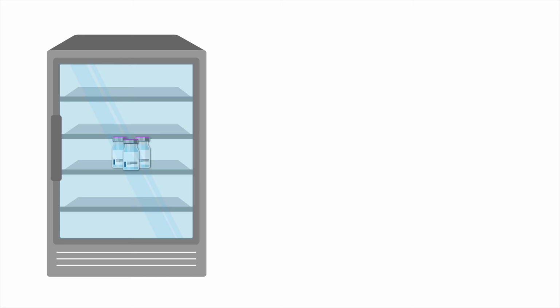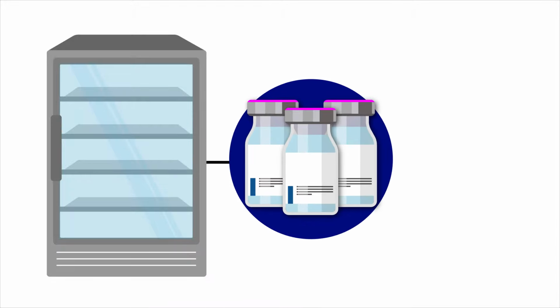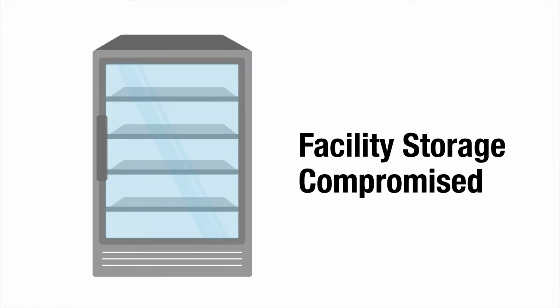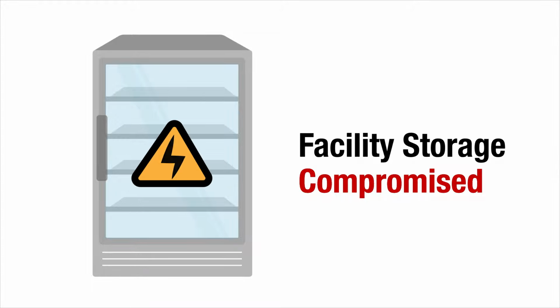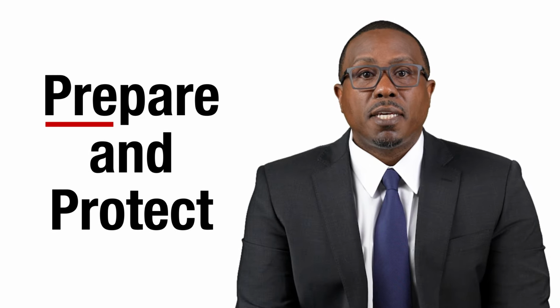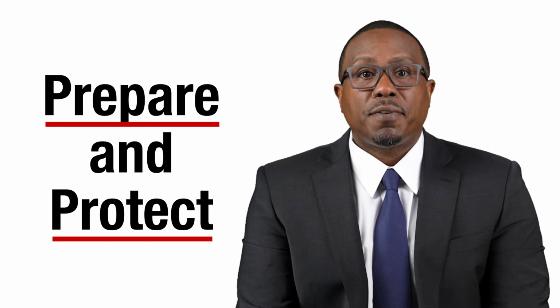To get started, emergency transport refers to the need to relocate refrigerated or frozen vaccines to protect them when a facility's ability to store them is compromised. This could happen because of a problem with equipment, a power outage, or a natural disaster. No one can predict when an emergency will happen, but you can take steps to prepare and protect your vaccine supply if one does occur.